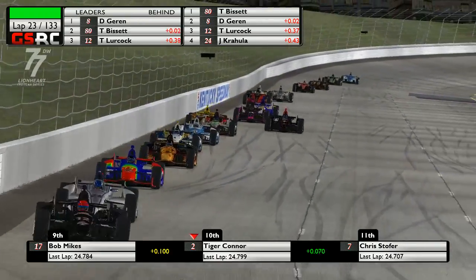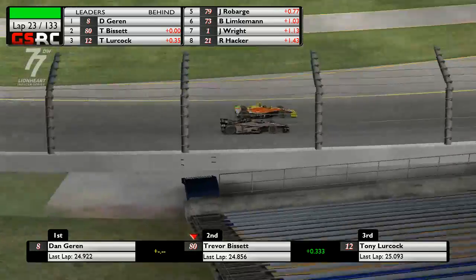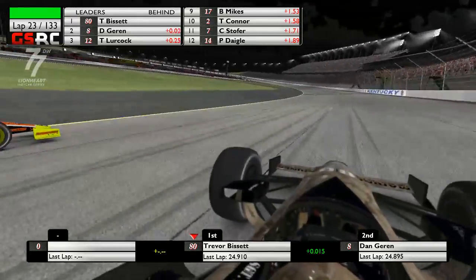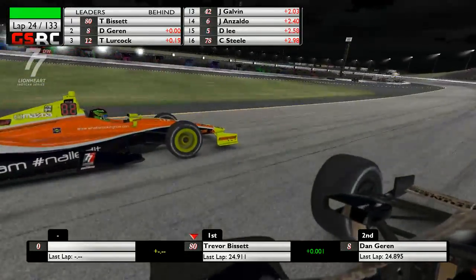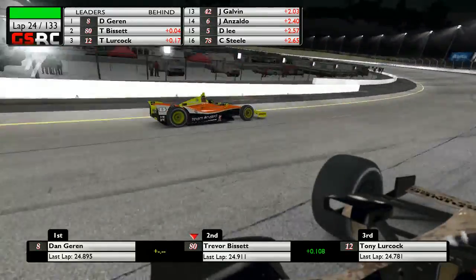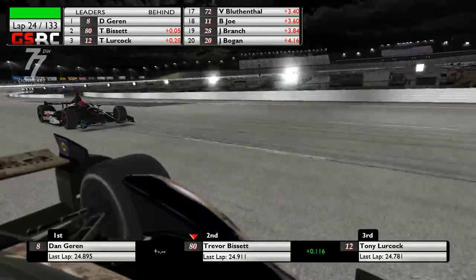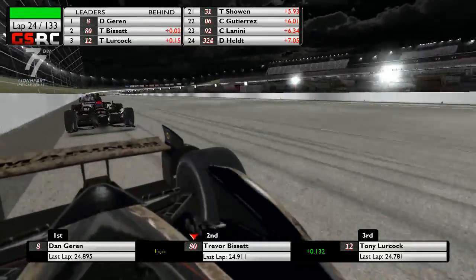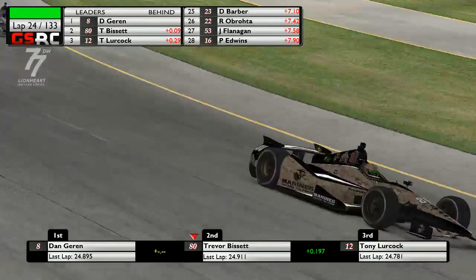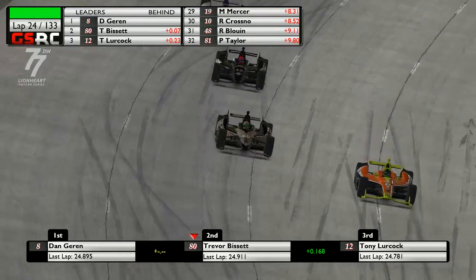Oh, back up front. Bissett was able to get clear and get Guerin behind him. Guerin used that draft off of turn 2 and slung it down to the inside. A little bit of a slingshot maneuver that these DW12 cars can pull off, and now they're right back side by side. And then you got Tony Lurcock sitting back there in the popcorn position, just waiting. Really, you can't push it 3 wide this early on. Maybe with 24 to go, you'll see him 3 wide for the lead. But 24 laps into the race, I don't think that would be a wise maneuver to make it to the end of this one.